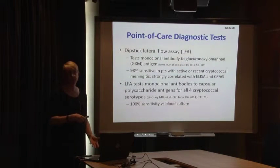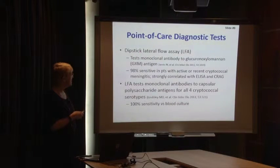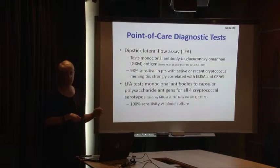There are a number of point-of-care diagnostic tests now available for rapid diagnosis of cryptococcal disease. In addition to cryptococcal antigen, we can also use a dipstick lateral flow assay. This tests antibody to a particular antigen that's found in the polysaccharide capsule of the organism. This lateral flow assay is 98% sensitive in patients who have had active or recent cryptococcal disease and correlates strongly with the ELISA and the cryptococcal antigen test. So if you're at point of care and don't have access to a cryptococcal antigen, you can do this dipstick lateral flow assay on serum or urine.